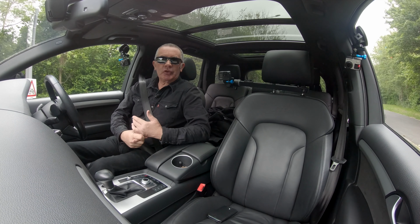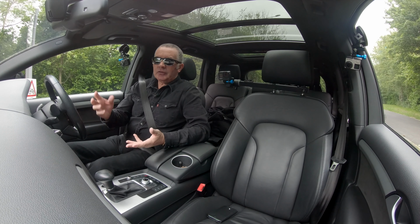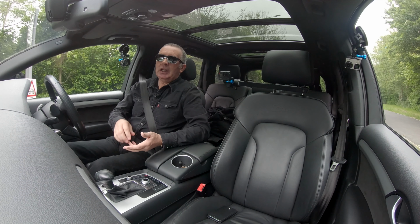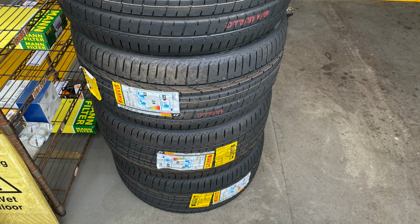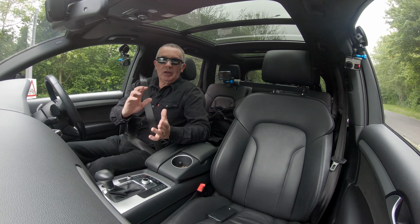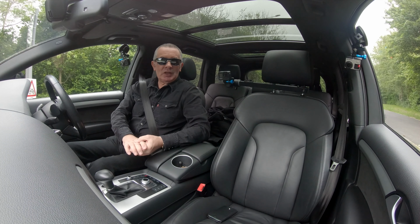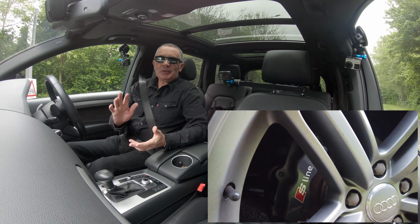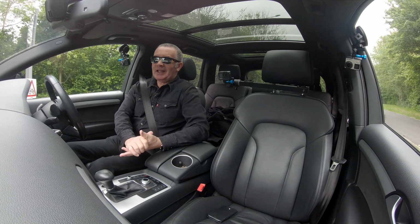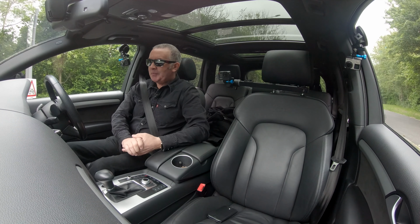This car, before it goes out, will have a full service. It's not long had discs and pads all round, and he's also got 4 brand new tyres to put on the car, and I'll cut a picture in there. They're in the workshop waiting to be fitted. The reason we haven't fitted them first is he's going to have the wheels refurbed before he sells it. So this is going to be the best Audi Q7 you can get for your money. I'm pretty certain of it.